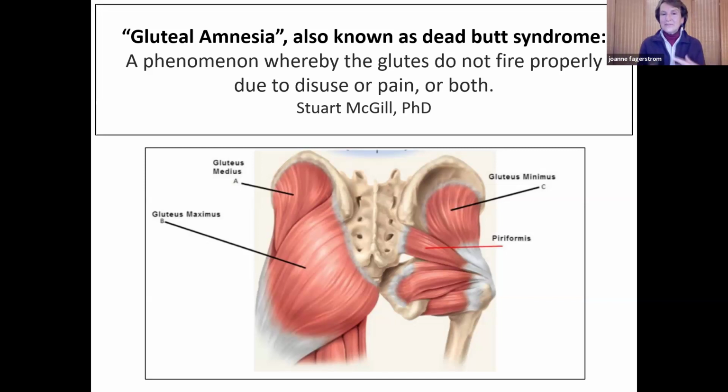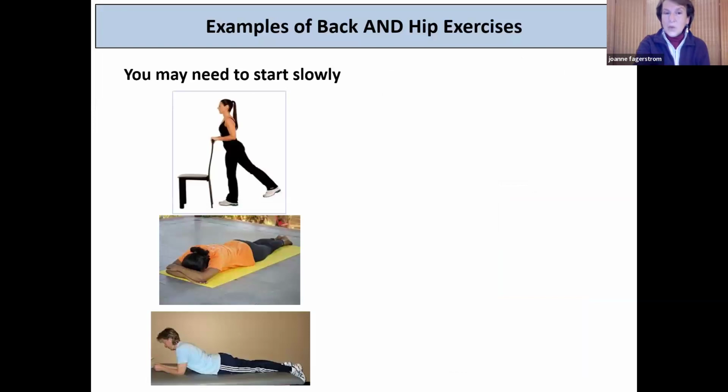But Stuart McGill, this exercise physiologist, coined the term gluteal amnesia, which a lot of PTs also call dead butt syndrome, where you're trying to do an exercise to strengthen the gluteus maximus, that huge muscle, one of the biggest ones in our body, and yet it's not firing properly. And people try to do an exercise, I'll show you in a moment, and it's like, oh, that makes my back hurt, because the back is not meant to do the work that the buttock muscle is meant to do. So sometimes we need to start slowly. So the top image here is a person doing hip extension, bringing the leg backward for the sole purpose of strengthening that buttock muscle.